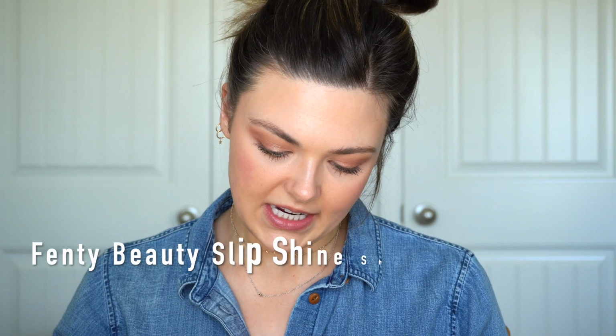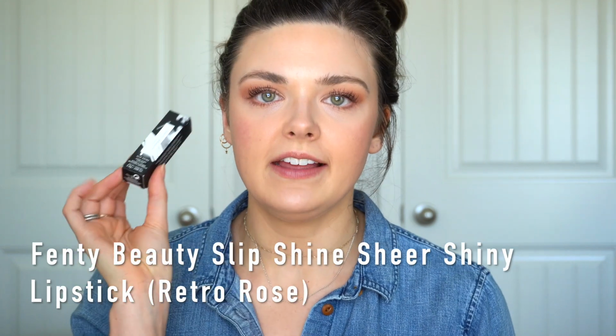Really, really like it. Okay, and last but not least, we have a lip product. Two lip products, actually. I tried to only pick one of these, but I was just very intrigued by both, so I got both. The first one is one of the new Fenty Slip Shine Sheer Shiny lipsticks. I already have one of these. I have the shade Makeout Break, and I love that one. I've been wearing that a ton since I got it, so I knew I wanted to get another shade.